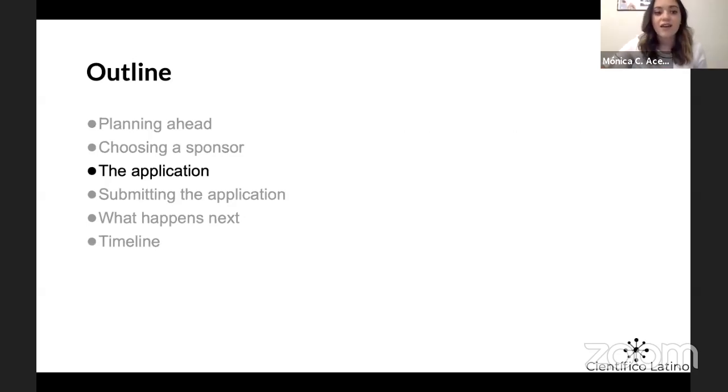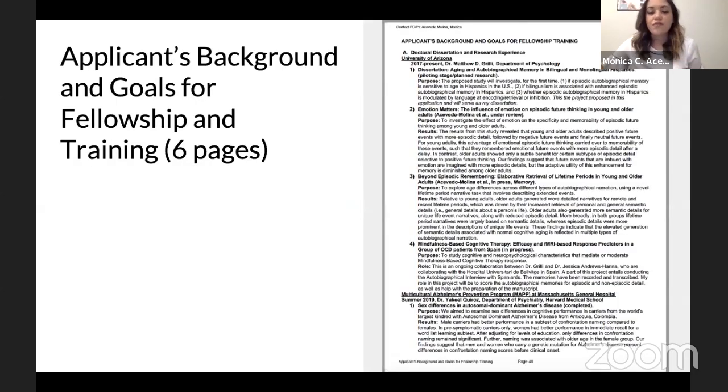So now the application. Again, I'm going to be talking about the parts that I think are more important and more time consuming. This is the first part, in the order that the final application comes out. So: applicant's background and goals for fellowship and training. You're going to have 6 pages to do this. So here you have different sections.